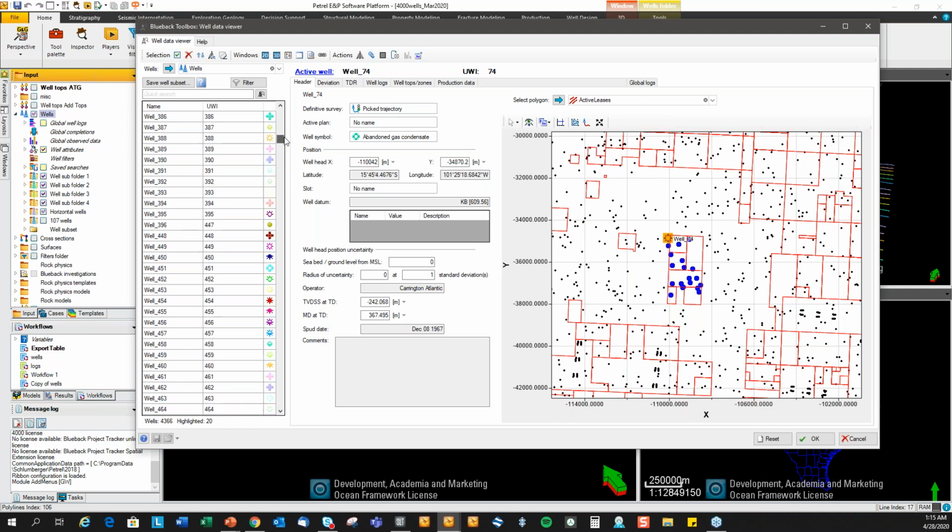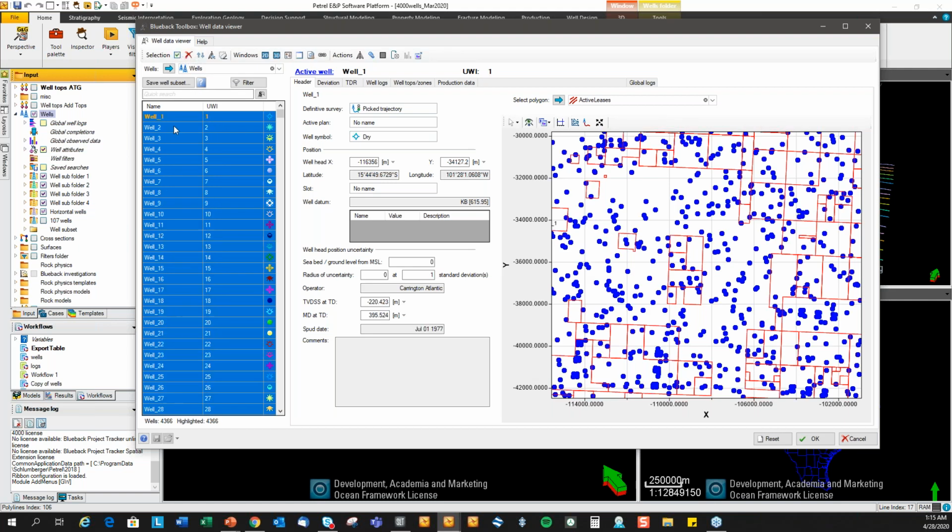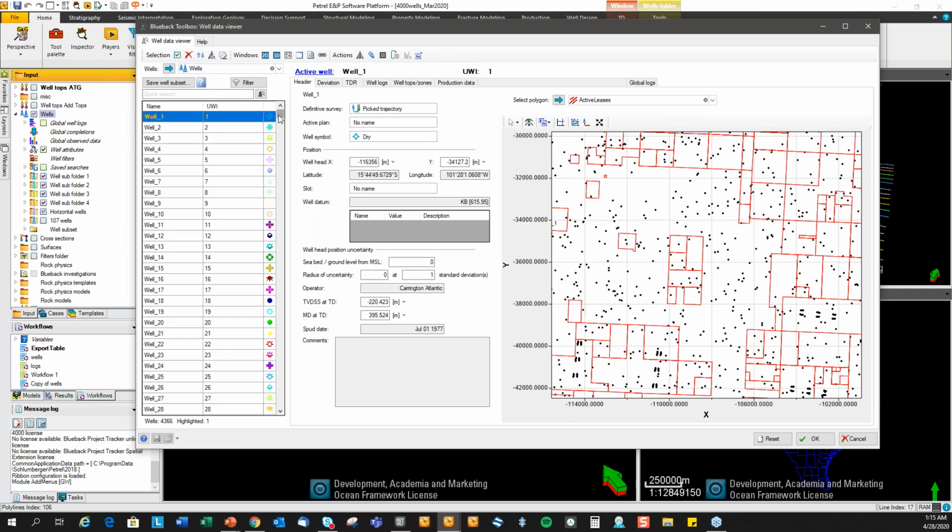They're distributed all over the list. So I can hit this button here that will bring all of these 20 highlighted wells to the top of my list. And I can just run this little trick here to go back to my original.